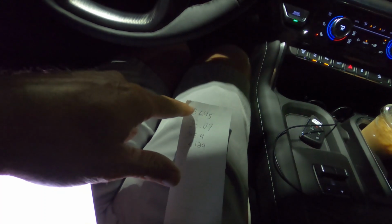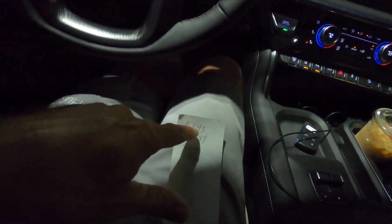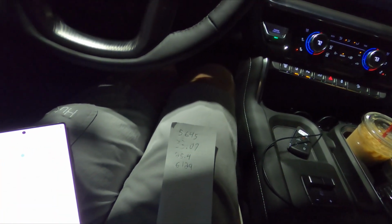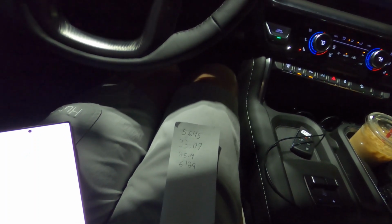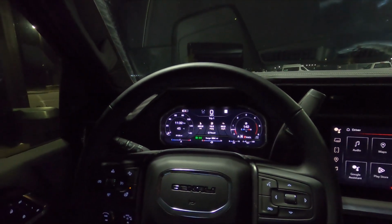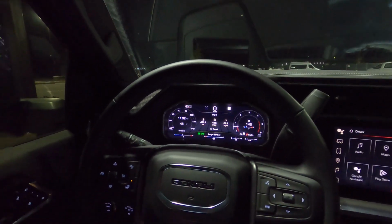But you take 6,129 miles minus 5,645 miles. That's 484 miles we've driven, and divide that by 25.4 it took to fill it back up, and we get 19.05. So the truck's a little bit generous at 19.5, but again, it's pretty close.